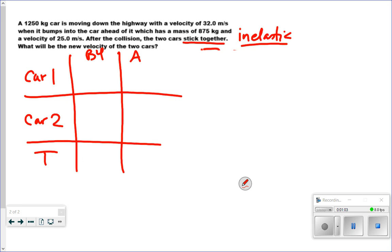So according to our question, car number 1 is 1,250 kilograms. It's moving with 32 meters per second. When I multiply that together, I get 40,000 kilograms meters per second. My second car is cruising a little slower ahead of it, 875 kilograms. It's moving at 25 meters per second.